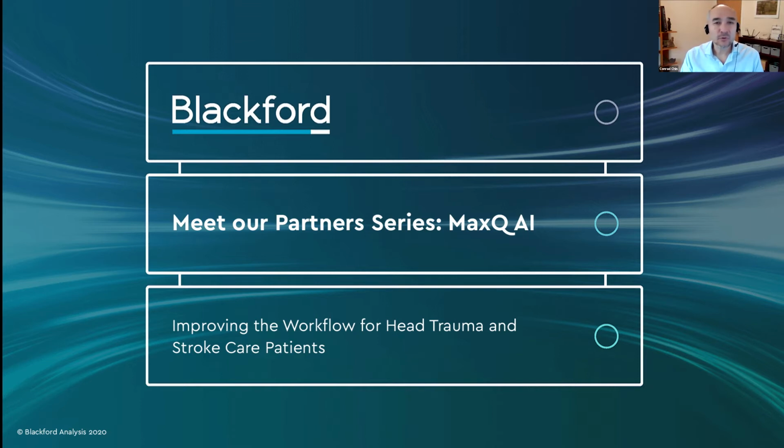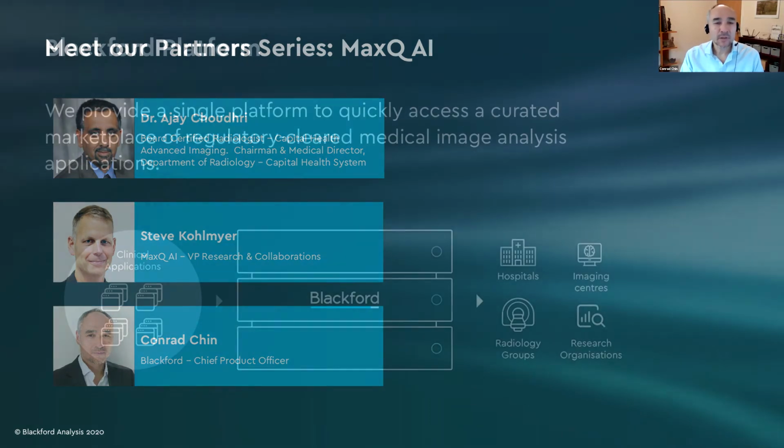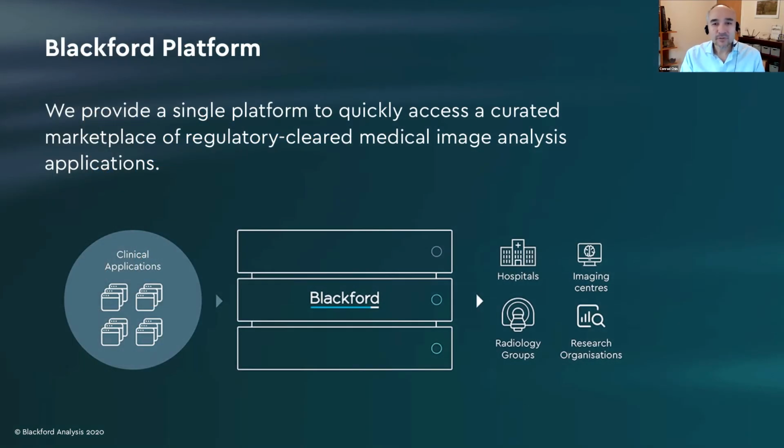And today we're going to talk about MaxQ AI's innovative ACCIPIO IX tool for detection of intracranial hemorrhage. To lead that conversation, we're delighted to be joined by Dr. Ajay Choudhri, who's Chair of Radiology at Capital Health Systems, and Steve Kohlmyer, VP of Research and Collaboration at MaxQ AI.